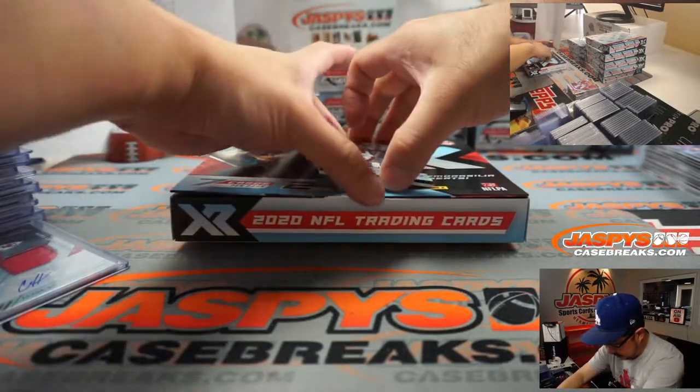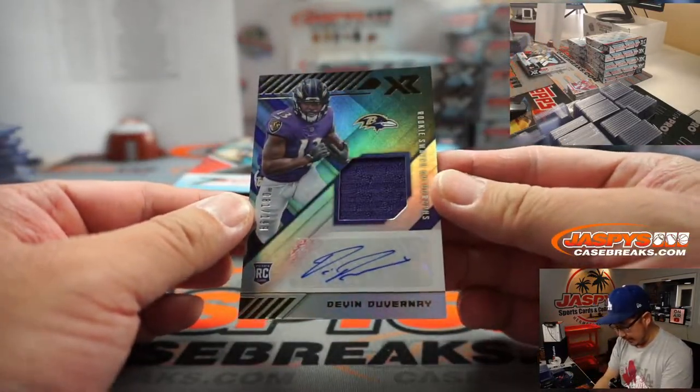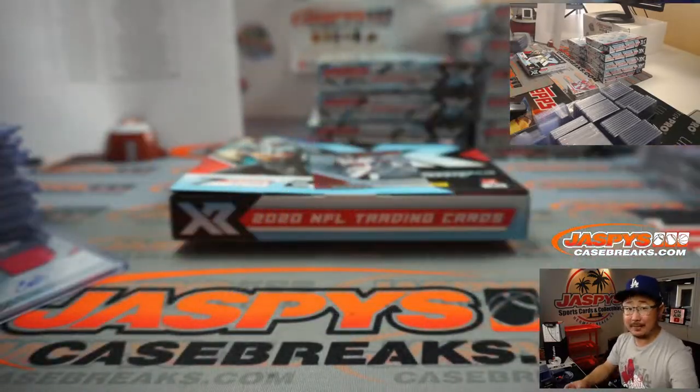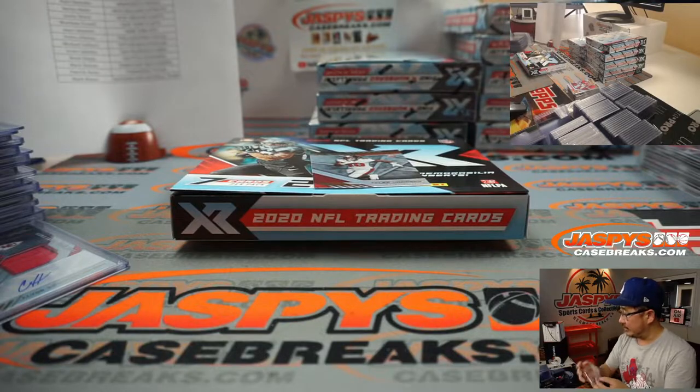All right, let's see what we got back here. We have Devin Duvernay is your jersey and autograph. 81 out of 199. Purple Birds, Aaron Billingsley with the Ravens.